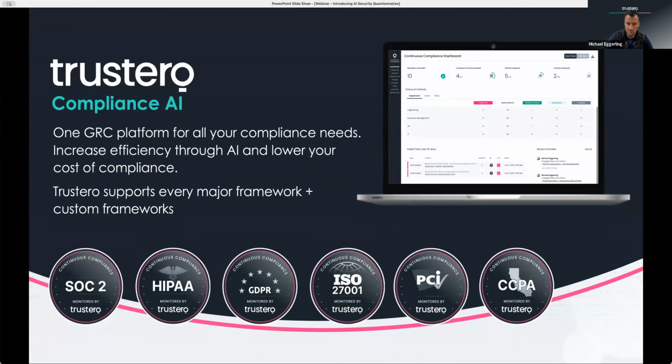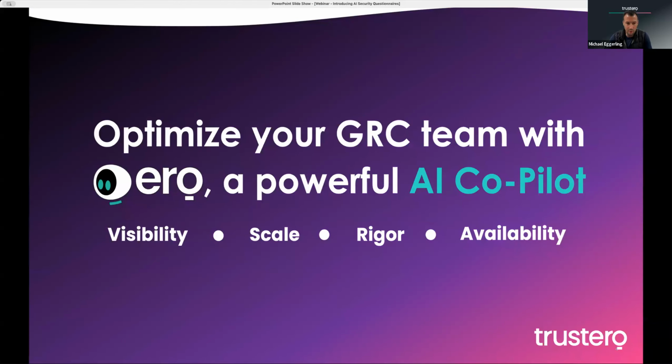So pretty brief agenda today. Really quickly, if you haven't been introduced to Trustero before, we are a compliance AI platform. We help companies get to and manage compliance frameworks like SOC 2, HIPAA, GDPR, and we were the first company in the space to introduce AI into our platform. What that does is it allows our LLMs to do many, many things, and Scott's going to go over those in detail later, to help you get to compliance faster, easier, with less thrash, and to have better overall visibility into your program and better rigor for your team. So Scott, why don't you tell us a little bit about Aero, which is our big AI co-pilot, and what it does for our customers.